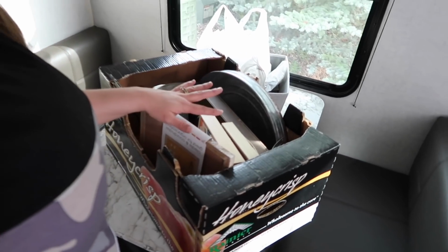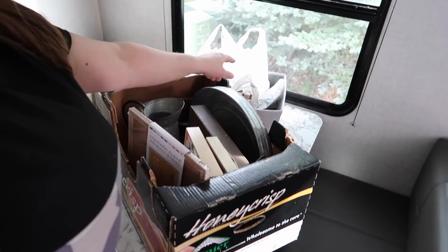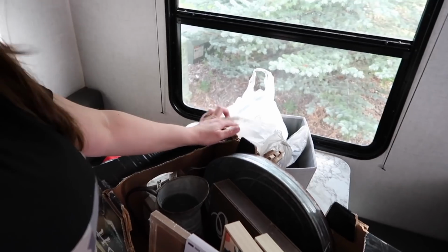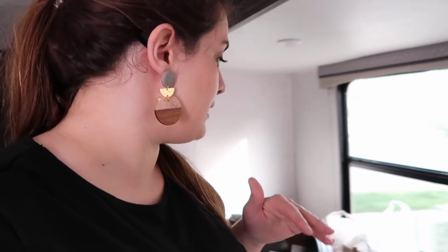And then this is what I am going to declutter. Everything in here is decluttering. And then this is stuff that I purchased for the makeover, and I'm going to return it because I bought it specifically for this makeover and didn't end up using it. So those things are going to go back to the store, and then everything else will just get decluttered.